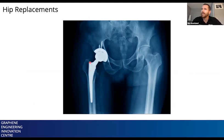This is another X-ray image showing a successful hip replacement, just so you can see the way it would fit within the bones.